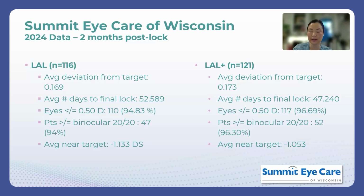And then their other eye, their dominant eye, oftentimes I will pick an LAL. I'll suggest an LAL, not plus, just an LAL for their dominant eye, so that they can have that pristine distance.